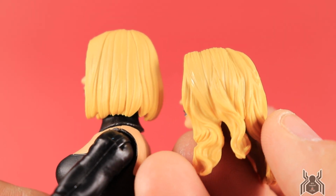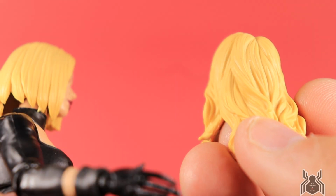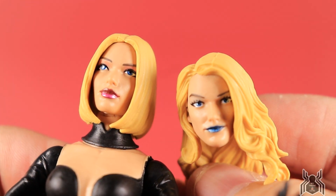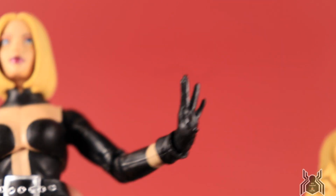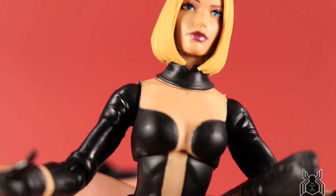So I don't know if that's just my eyes playing tricks on me or what it is, but the hair just looks okay without any of the other shades of blonde or brown or tan, light brown that's actually mixed in. But there are the two head sculpts together. I do like this one with the longer hair, but this one does look very good. Okay, so let's get this jacket back on and take a look at her articulation.